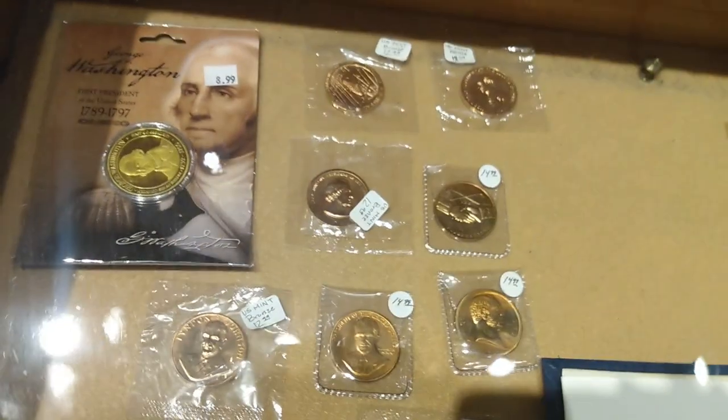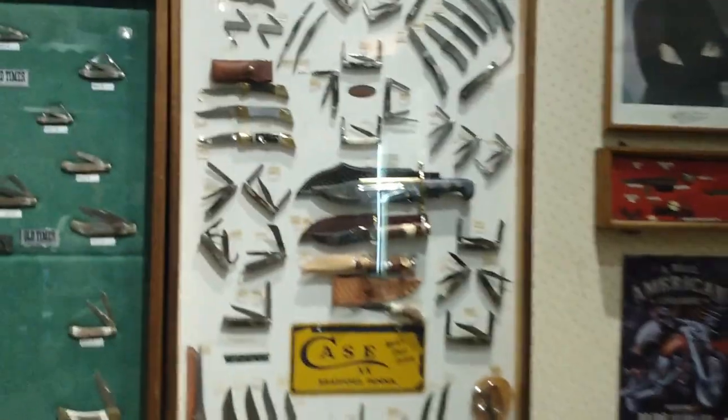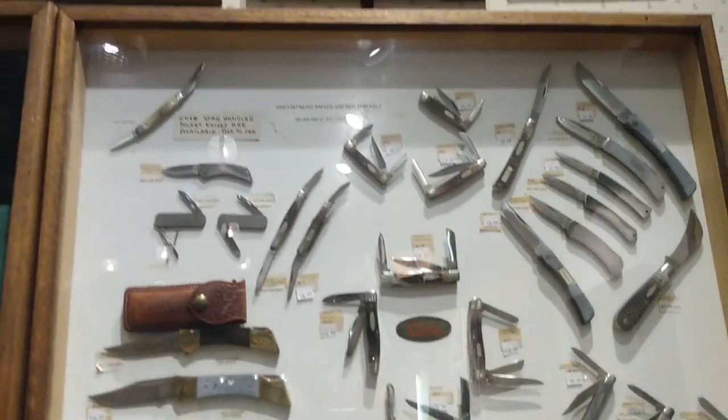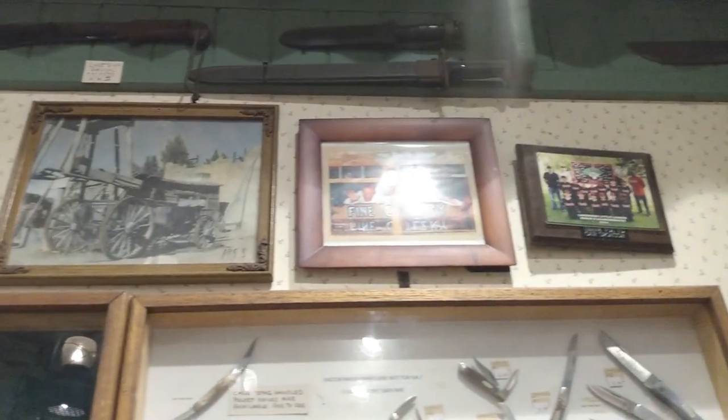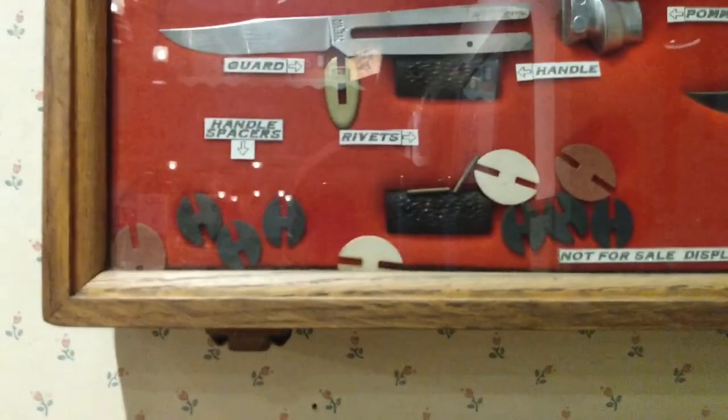Oh, bad filming here, you guys. I apologize. But check it out. We got some gold coins here. I don't know if they're real, but they're cool. This is what I like, the knives. Check it out. There's some up here. These are real. These are pretty cool.